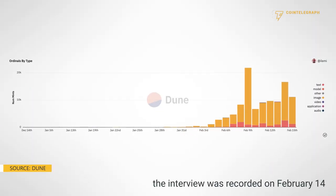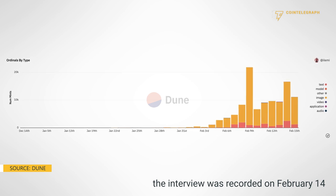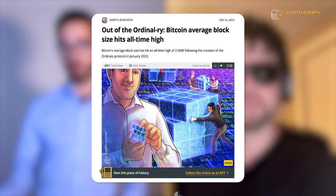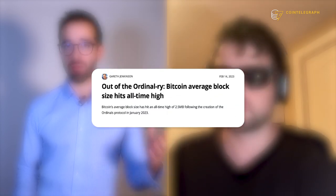According to the latest data, apparently over 76,000 inscriptions have been created so far. So the average block size of Bitcoin has been also spiking. We also saw a spike in transaction fees. A lot of critics say that this new trend of creating these inscriptions is creating a backlog in the network and so creating problems for people that want to use it in the normal way. So just transacting money, basically. So what is your response to these sorts of concerns?